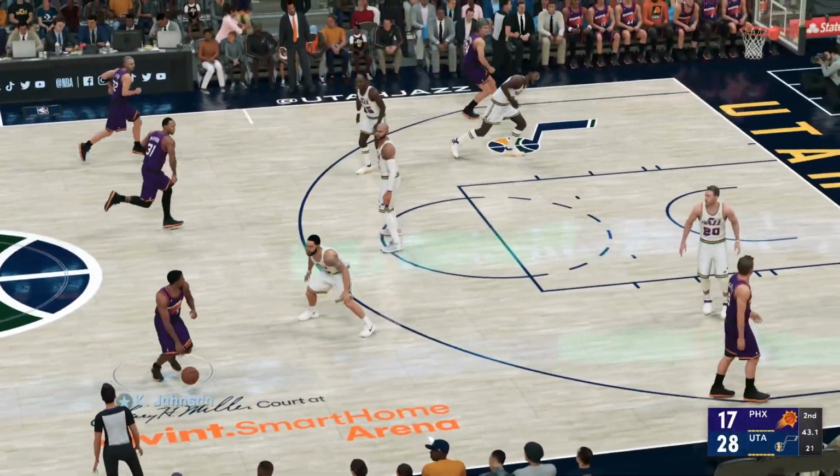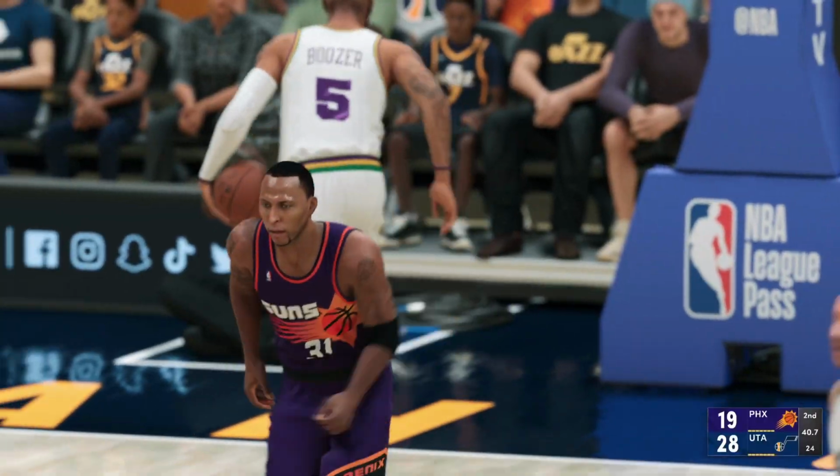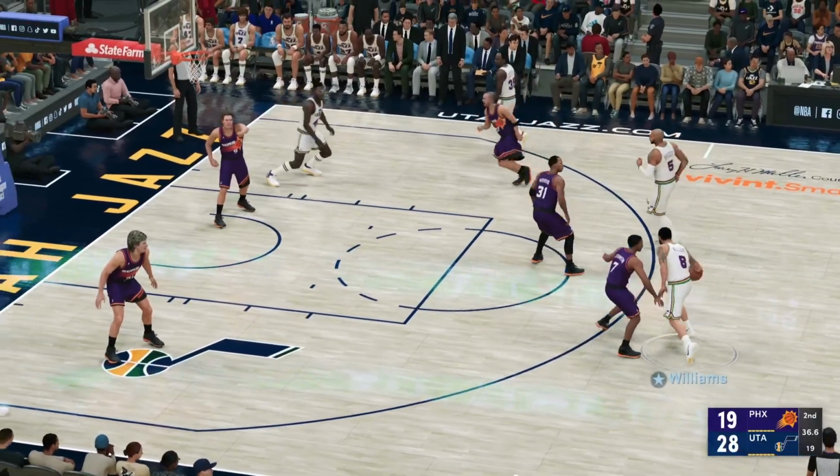Suns trail by 11. Down low, here's Marion, and Sean Marion with the slam. And Marion finishes with strength there, demonstrating how athletic he is with that dunking ability.